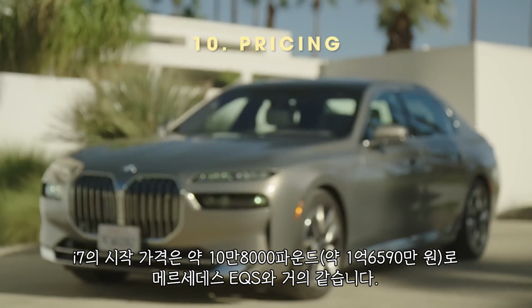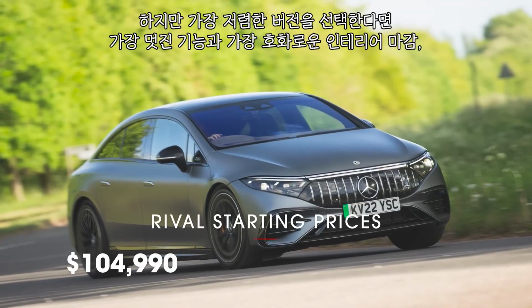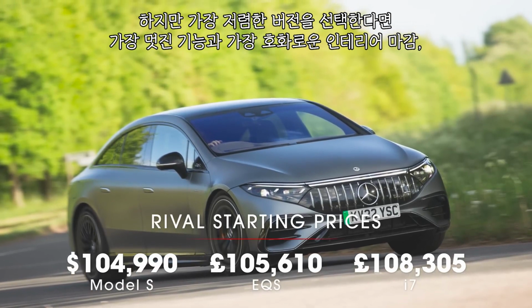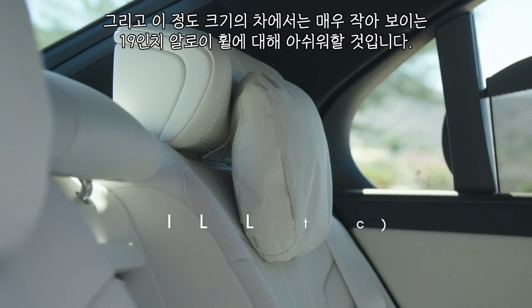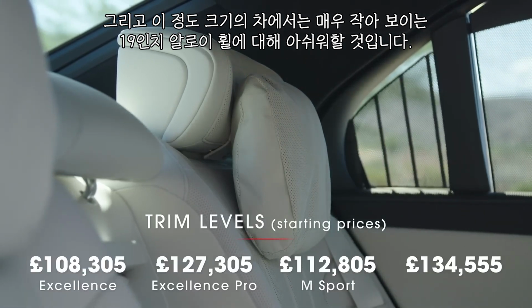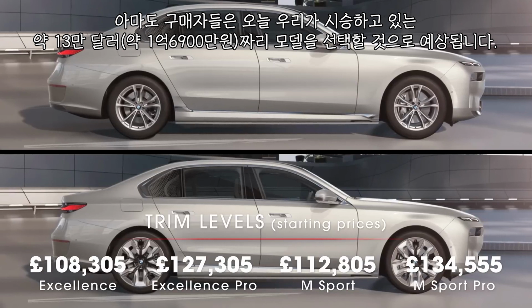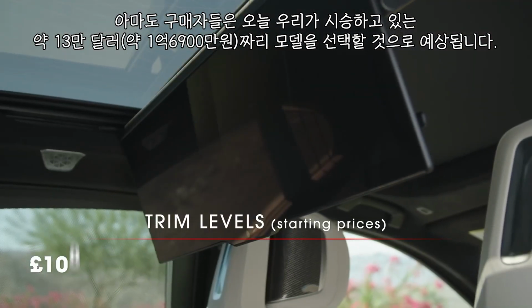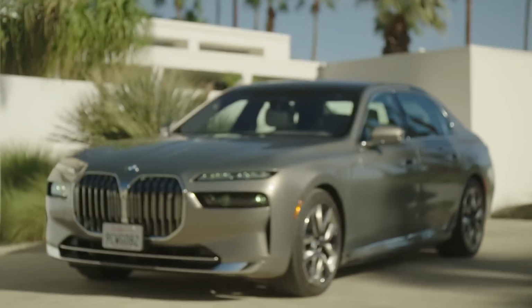The i7 starts at around £108,000, so about the same as a Mercedes EQS, but if you go for the cheapest version, you'll miss out on some of the coolest features and most lavish interior finishes. Plus, the 19-inch alloys look very small on a car this big. Expect to spend around 130k on a car that's been spec'd like the one we're driving today.